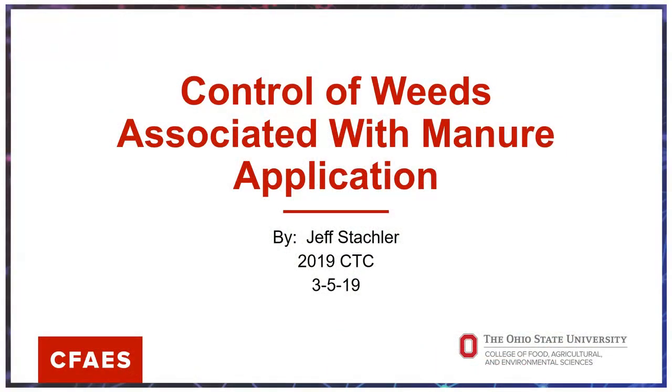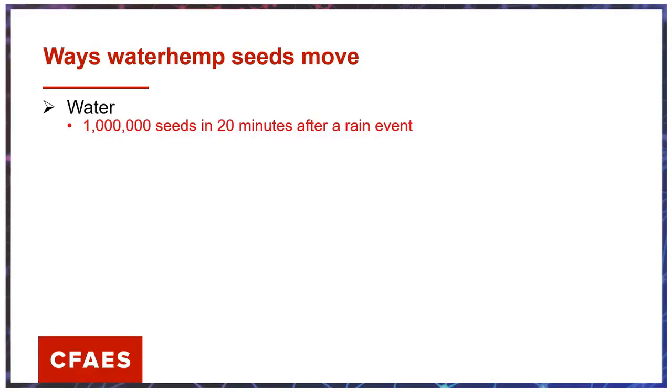All right, I want to talk about weed seeds and manure and how to manage some of the key weeds that we get in our manure. That's what I'm going to cover here today. One of the big weeds that we have to deal with these days is waterhemp, one of the pigweed species, something that we need to be very concerned about. Here are some ways that waterhemp seeds may move and cause problems in our fields.